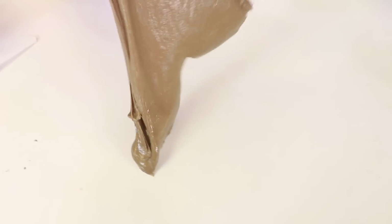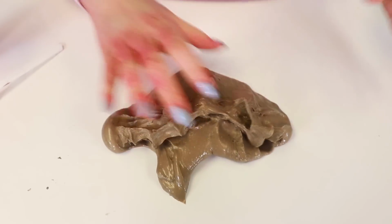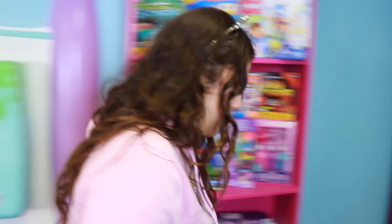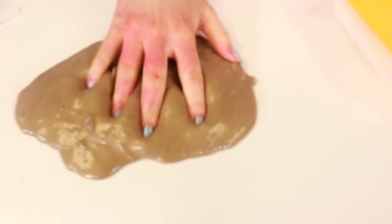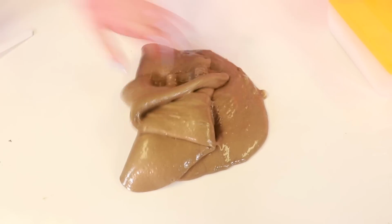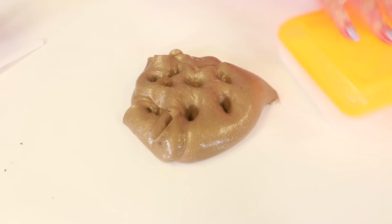I'm thinking, oh, I have an idea. Okay, let me just go ahead and go to my workshop really quick. One second. The elevator got stuck. Okay, so I got some instant snow, and we're gonna try and make this slime into a cloud fluff. This could be a very good color for a brownie batter fluff type deal. So that's what I'm gonna try to aim for.